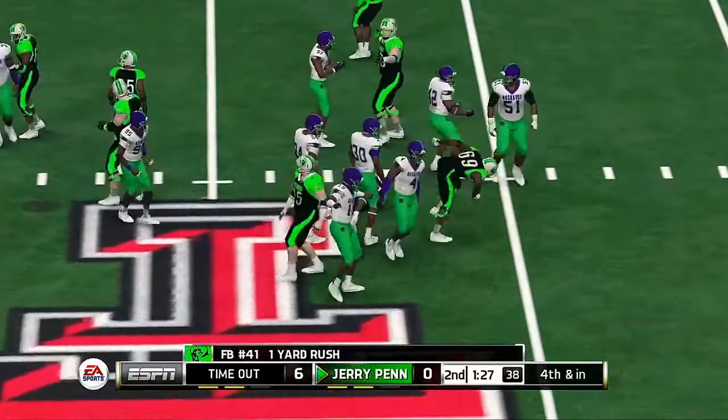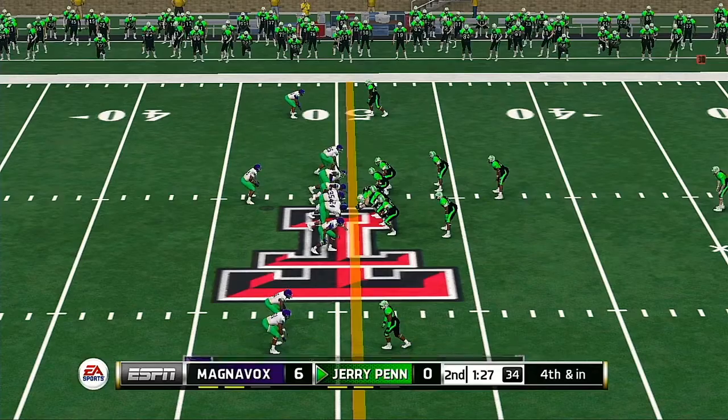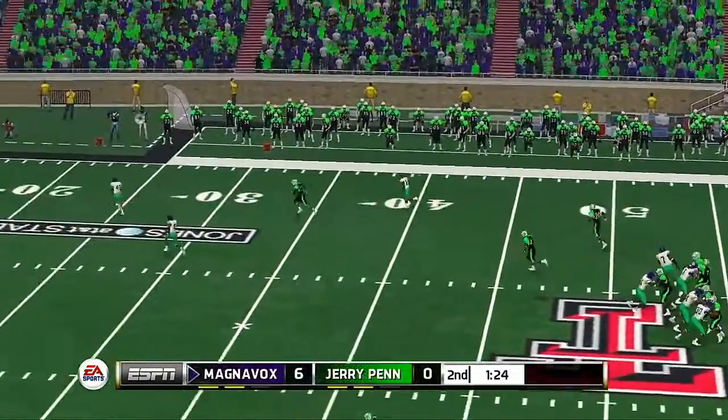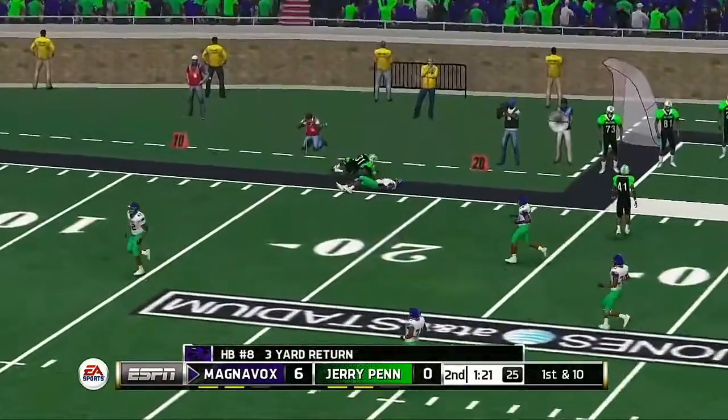Defense calls a timeout, and that was a timeout. This is a good call by the defensive coordinator. He guessed run, and when the offense came with it, his guys were in position to make the stop. Brought down at the 18.